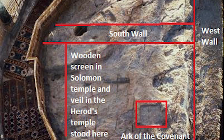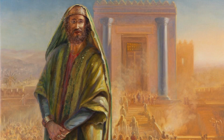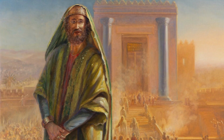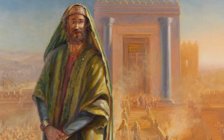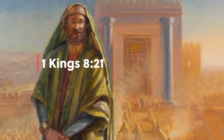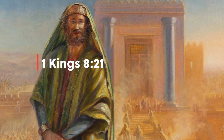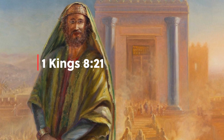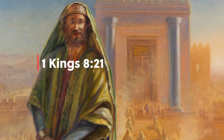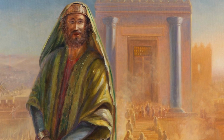So who would have quarried out that carved out area? Well, Solomon was the king when this place was carved. And he had this to say in the Bible: "And there I have provided a place for the ark, in which is the covenant of the Lord, that he made with our fathers when he brought them out of the land of Egypt." 1 Kings 8:21.